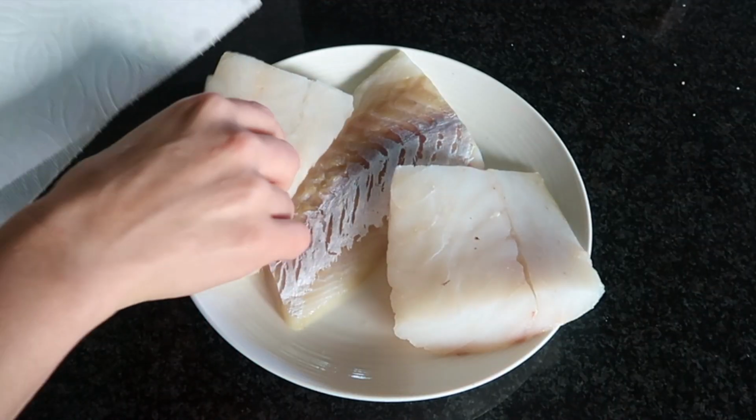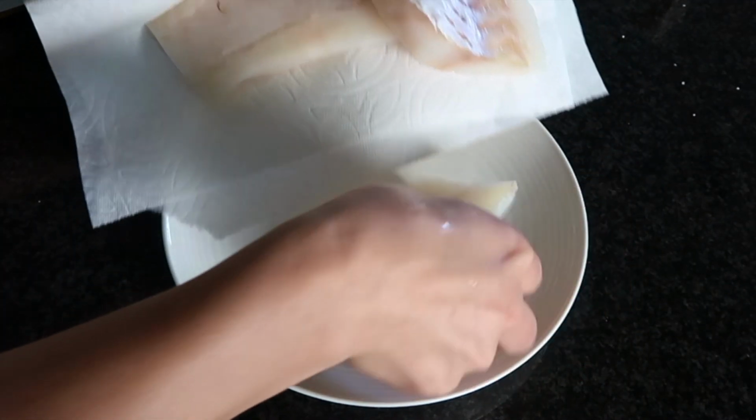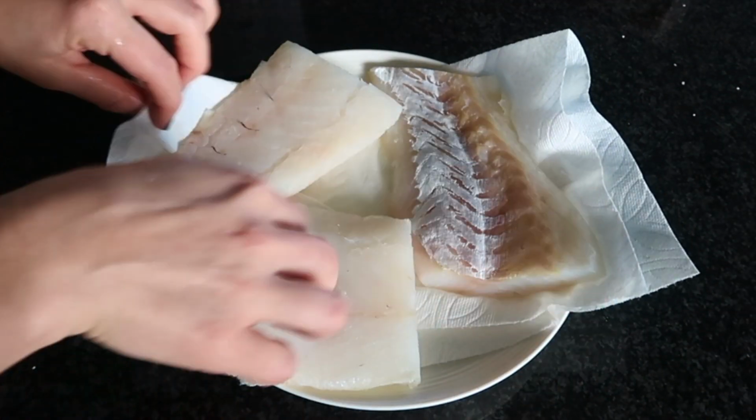This recipe is really versatile. You can use whatever type of fish you like. I'm using frozen cod from Costco, but of course, if you have mahi-mahi, halibut, even some shrimp or sole would be great for this recipe.